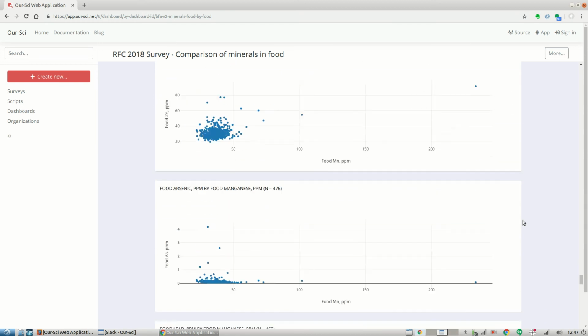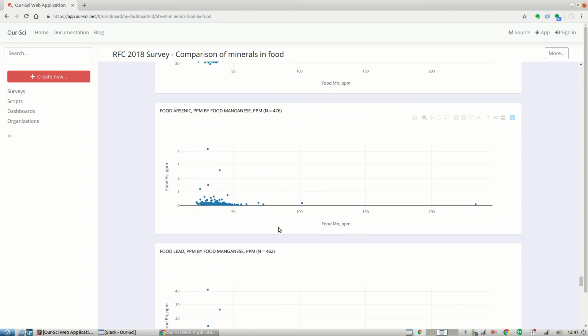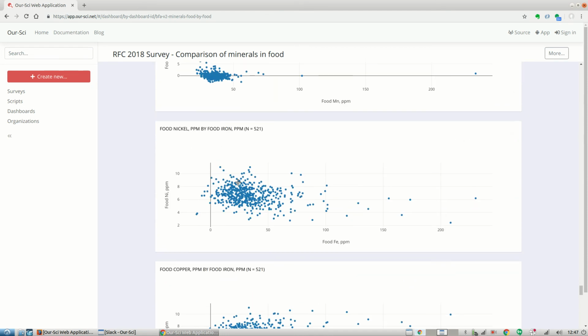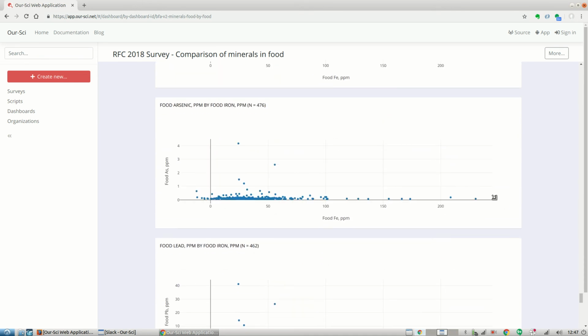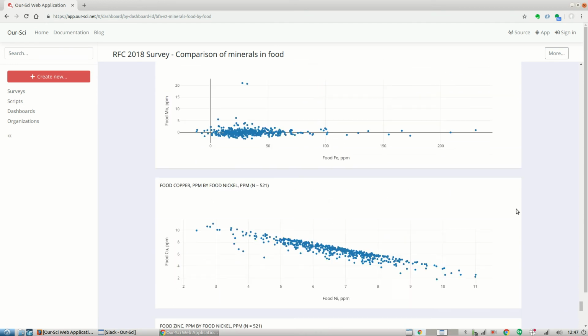These are just mush. There's no real relationship there. These are lead and arsenic, which are in very small quantities in some foods. Nickel and iron seem somewhat inversely related, pretty loosely. Zinc and iron seem positively related. Selenium and iron also positively related.